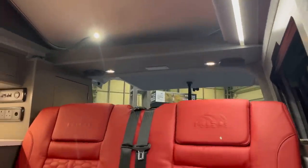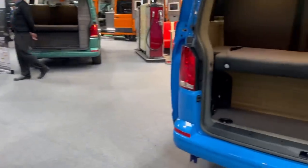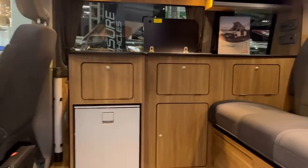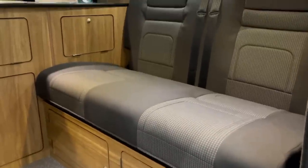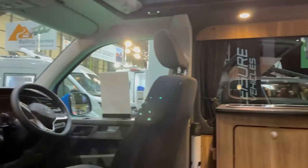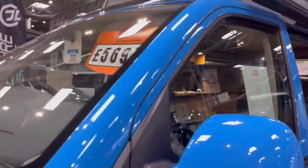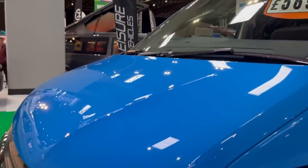Way too much, but yeah. Into your Volkswagens. That's lovely, that. Oh, I love this blue. It's a lovely colour blue, that. Oh, this one's nice. It's got red leather, but exactly the same layout. It's gorgeous colour. 56 grand, 57 grand. Lovely colour.